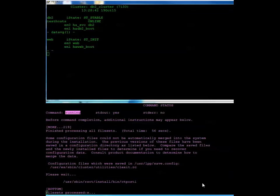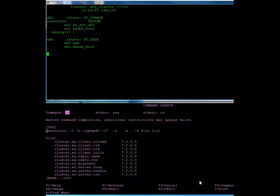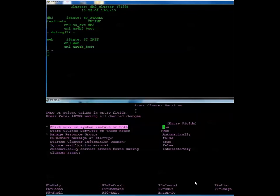Okay, so this is getting close to getting finished. You can see that only took about a full minute to actually perform the update. You can see that now the second node web is showing back in the init state. It's no longer showing stable, so I will restart the cluster services, pretty much leave the defaults of what they were last time it was started.